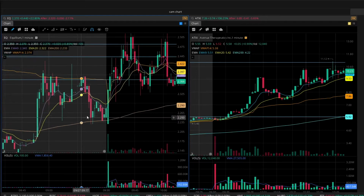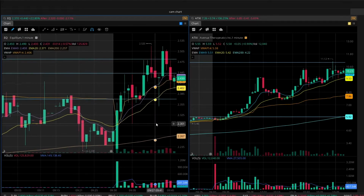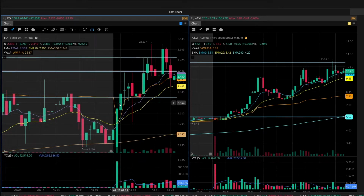And then I took another trade on it at the open right here. It had a major pop off, it opened real high with the green volume candle. So I was waiting for this pullback right here. It started going back, so I ended up entering right here at 2.32, finding support on this VWAP bounce.